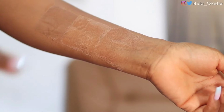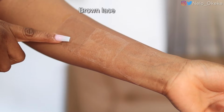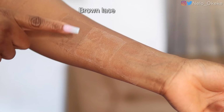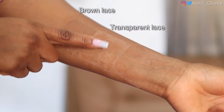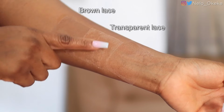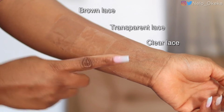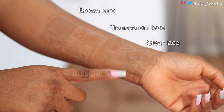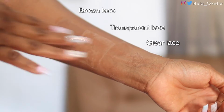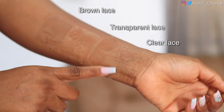Okay, so you guys, I want to quickly show you the three different laces here. So this is the normal brown lace. You guys can see that it's very brown and very obvious. And this is the transparent lace, obviously less obvious than the brown one, but still a little bit obvious. And this over here is the new clear lace. You can see how this blends the most with my skin, almost completely invisible. Just pardon the glue that I used.